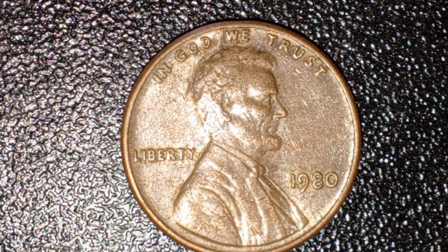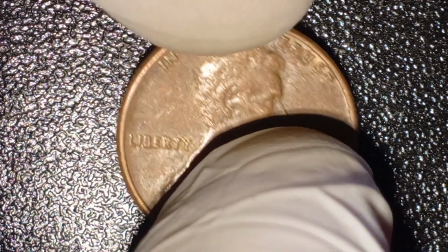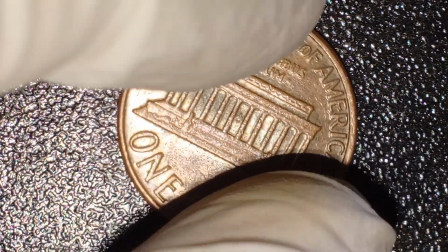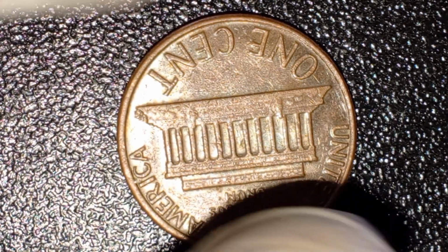Die cracks or cuts, raised lines or blobs of metal on the surface caused by damage to the die, can make your penny more valuable. Wide AM, proof variety. If you happen to find a proof 1980 penny with the wide gaps between the A and M in America, it could be a rare minting variety.